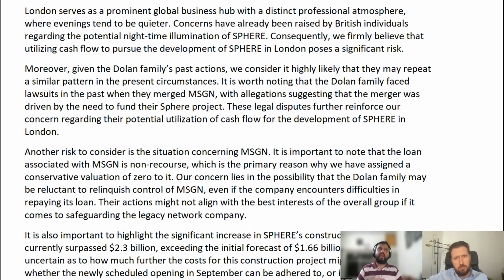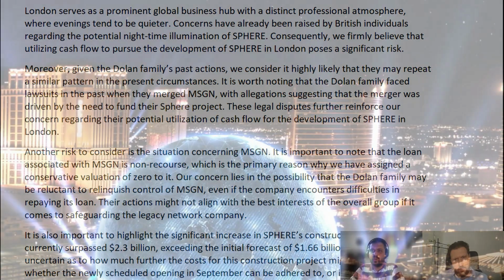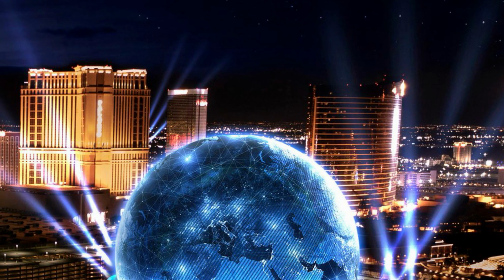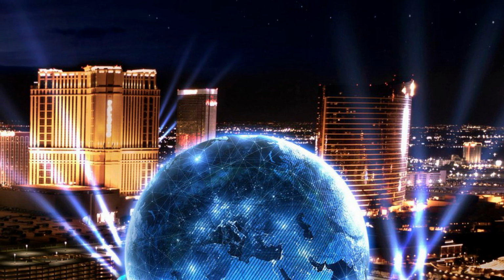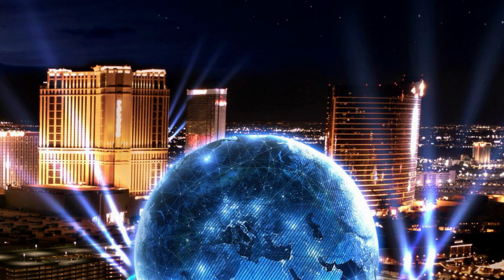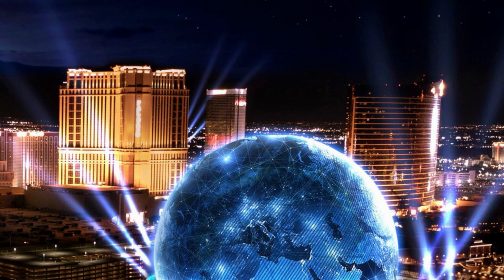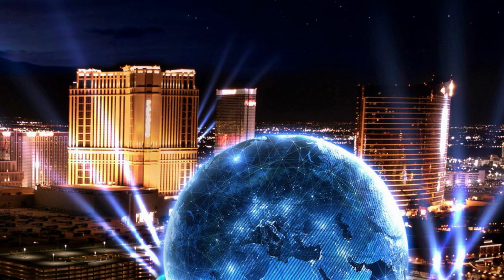But when we look at the risk reward profile of this project, what we are paying for it and what we might potentially get from it, it is quite aligned with our own risk appetite. Given that there is no earnings history, there is a lot of risk: the London project, MSGN, the Dolan family. We should not guide anyone to invest more than 3 to 5% of their portfolio. This way, they can mitigate the risk and participate in the upside potential of this project. And it is a beautiful project, guys.